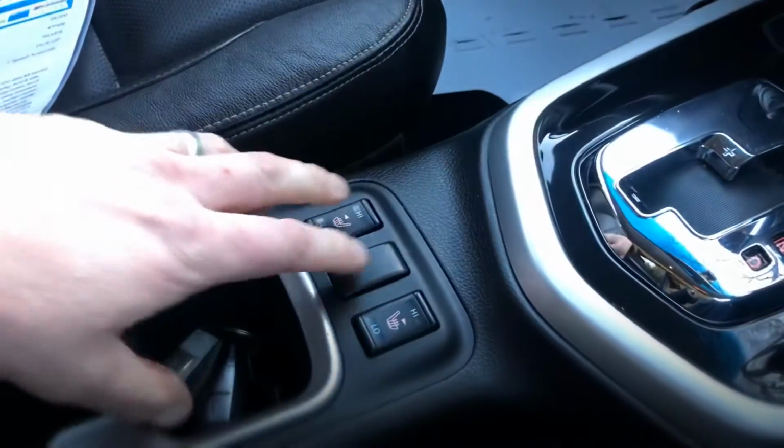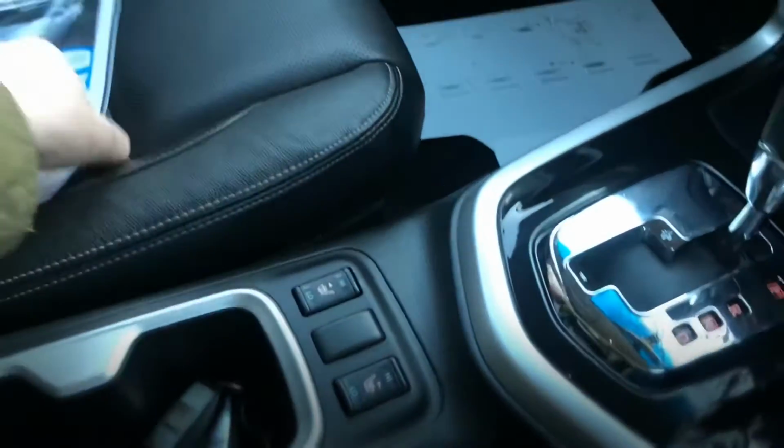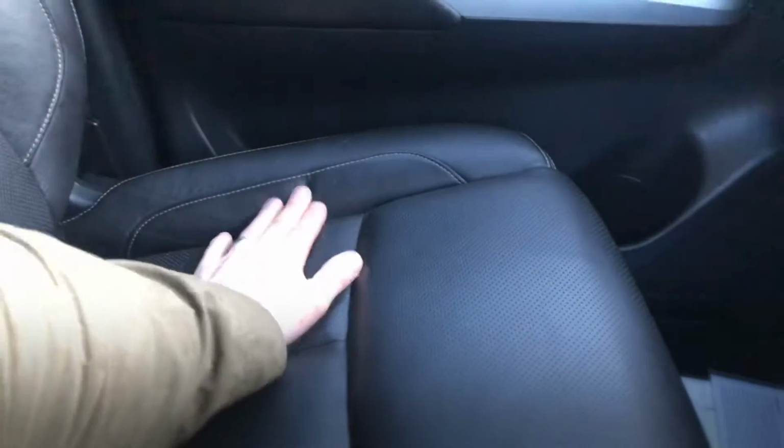The two front seats are heated. You can have high and low, everything works perfectly. Quickly show you the passenger seat. As you can see, it's in really nice condition. There's no nasty marks, scratches or dents on the actual leather. Frankly, it feels like it's really not been sat in.